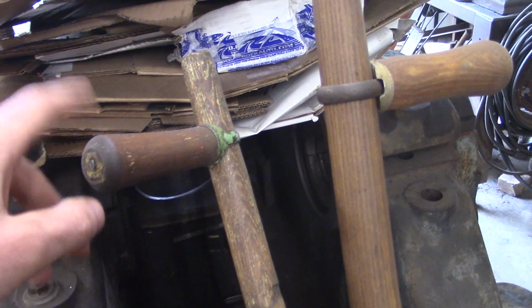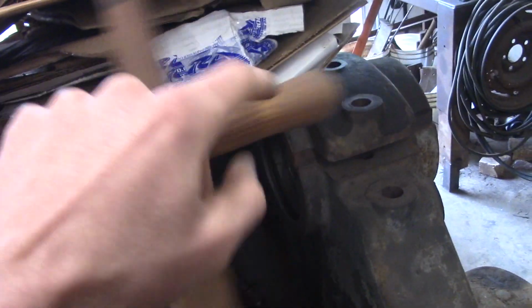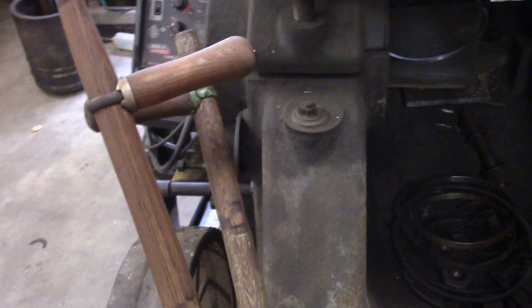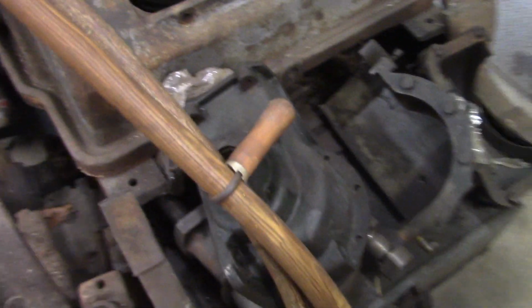Oh, a little tip: if you're messing with these, a lot of these handles are left-hand thread. Not all of them. This is right. Oh boy, this one's right hand. The other one's left hand. So go figure. But if it's not loosening, that might be why.